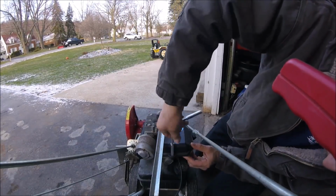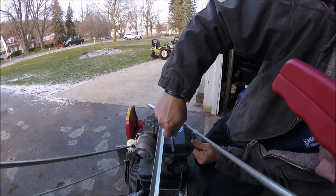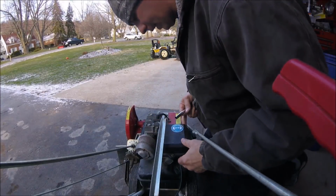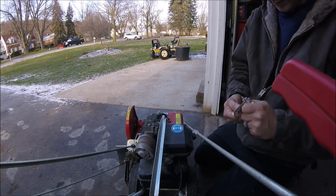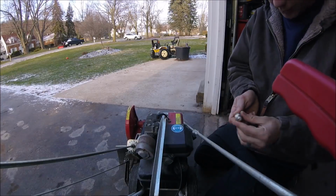You don't want to over crank these for sure because it's only plastic, and if you over crank them, you'll strip them right out. So here's the little spark plug.